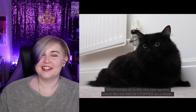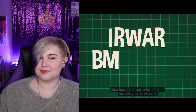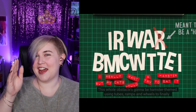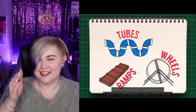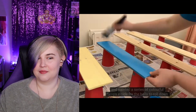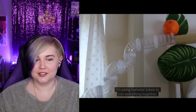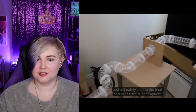Which brings us to the very last section, which, like the Meow Stopper as a whole, also has an acronym for a name. The Irwabim Koeki. Okay, maybe that one doesn't really work, but it stands for I really want a hamster, but my cat's has spiraled out of control. Themed, using tubes, ramps and wheels to finally deliver the food to Ralph's bowl. I built a crude hamster cage out of wood and painted a series of colourful ramps inside for the balls to roll down. Add some bars and decoration and it looked pretty funky. I'm using hamster tubes to join everything together, and ultimately lead to the final part of the entire contraption.